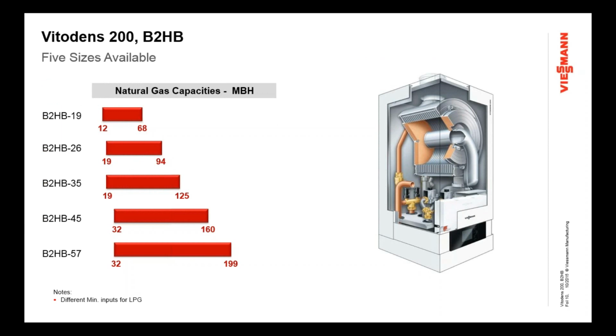It starts with the 19 size, which is a small unit, 12 to 68,000 BTU output. That boiler was really designed for the condo market or the small heating loads you see in some of these new homes nowadays, which are very small, energy efficient and tight. And we go up from there all the way up to 199,000 BTUs on the 57 model. These boilers are all full modulation. Most of them are between 5 and 6.6 to 1 turndown ratio, so you can fully modulate the burner within that entire BTU range we show there on the screen.